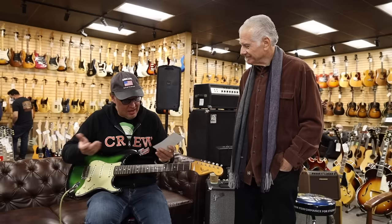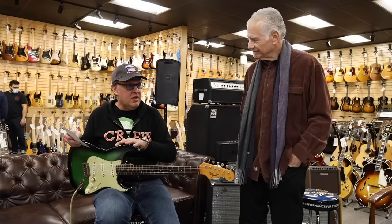It's one of the great things about modified guitars: once they're modified, you just really have nothing other to do than just play them and enjoy them. There's no restoration work required. It'll never be original again.